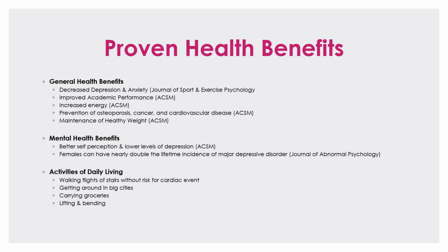And the main, most shocking statistic that I found was that females can have nearly double the lifetime incidence of major depressive disorder, according to the Journal of Abnormal Psychology. This means that women experience much more depression than anyone else. And that's pretty scary.